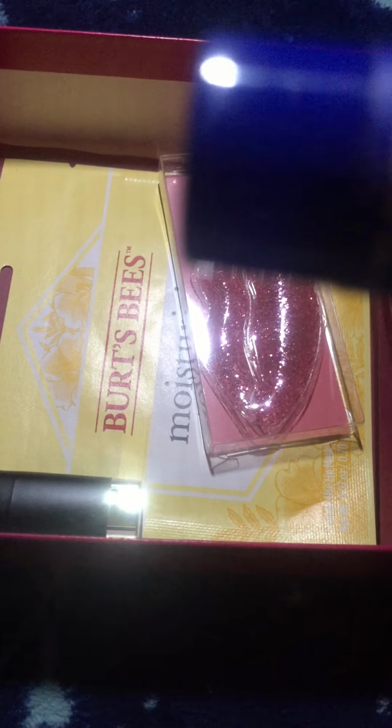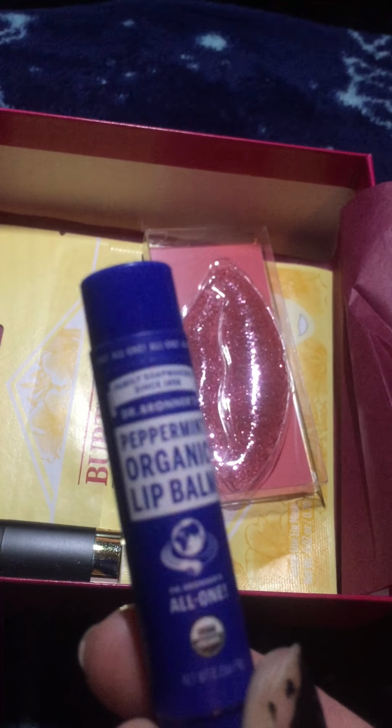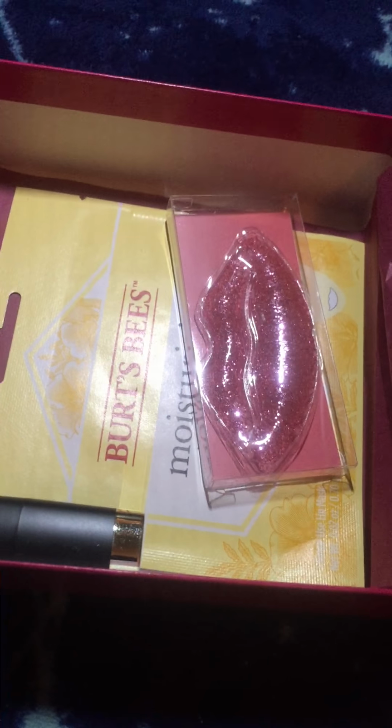But it's all natural. Avocado oil, jojoba seed oil. Sorry, jojoba? Is it jojoba? I'm Latino, so I automatically say jojoba. And peppermint oil and hemp seed oil. All organic. This is a very good company. I read a lot about Dr. Bronner's. Like I said, I tried some of their all-in-one body wash, hair wash, whatever you want to call it.